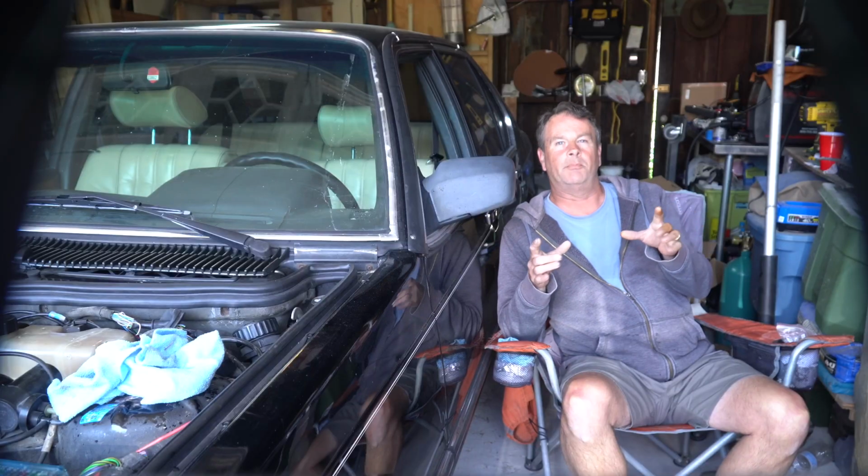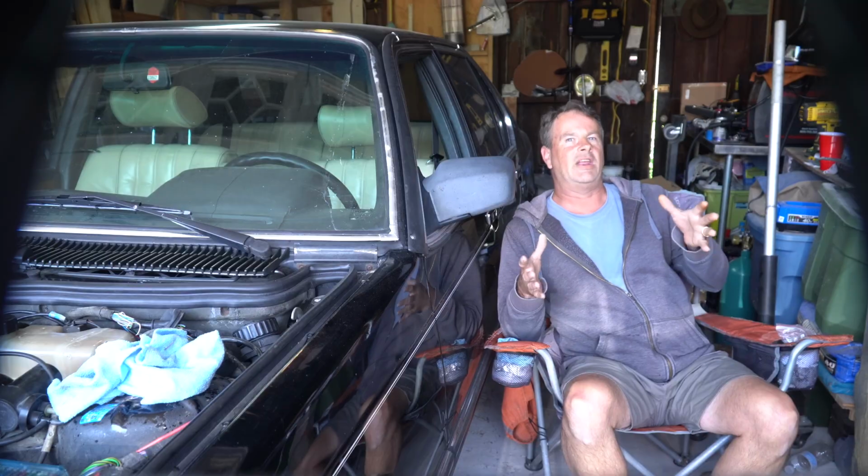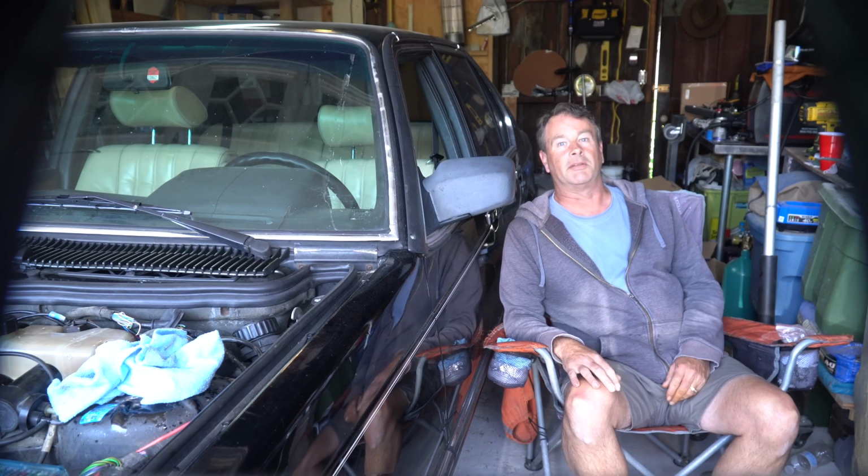So I ran it up to temp with the fuel pressure gauge on it, and the fuel pressure looks rock solid. What else could be causing the issue? I went with the fuel tank theory.